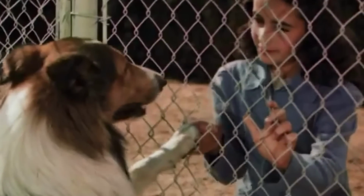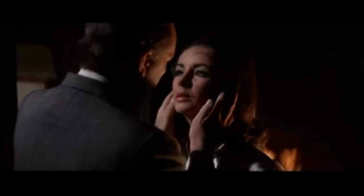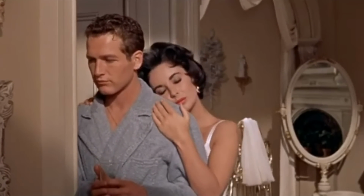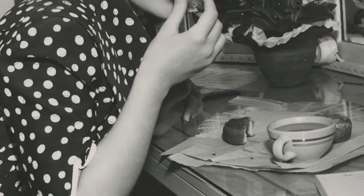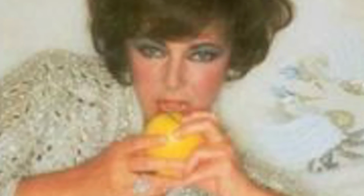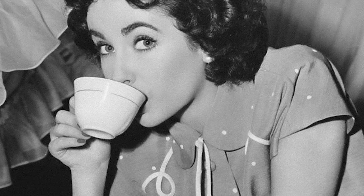Elizabeth was known for her beautiful and luxurious skin, and she achieved this by using only the finest products. She also made sure to get plenty of rest and drink plenty of water. Elizabeth was also careful about her diet, and she made sure to eat plenty of fruits and vegetables, amongst a little bit of fried chicken here and there. Finally, Elizabeth believed in the power of positive thinking, and she always radiated confidence.